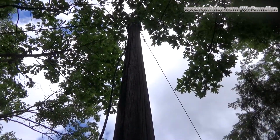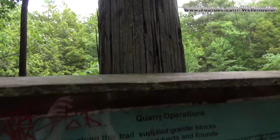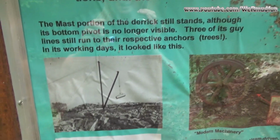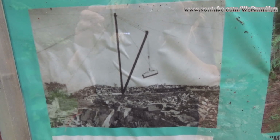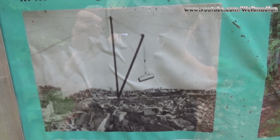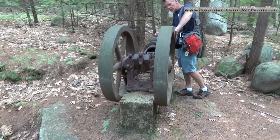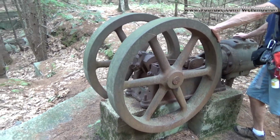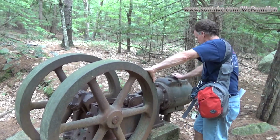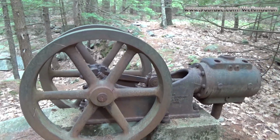So what this derrick does is shown in the picture just below it. The derrick was used to move the big pieces of granite around the quarry. Cool tool. So this reminds us of Redstone Quarry. This is one of the air compressors. You know, if I had a screwdriver and a wrench, think you could fix it? I think I could fix this. Oh, right. This is what they use to supply the air to the power tools.